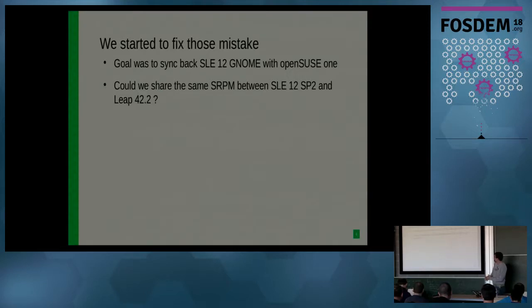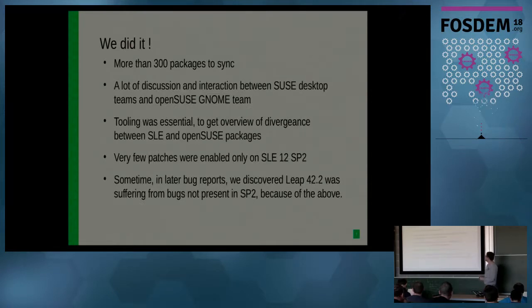So what we said is that, for the next service pack, we want to sync our GNOME version in SLE and the one we have in openSUSE. So we took the chance to update the version of GNOME from 3.10 to 3.20. And at the same time, we said, can we make the source packages exactly the same for both projects? And we did it. It was 300 packages.